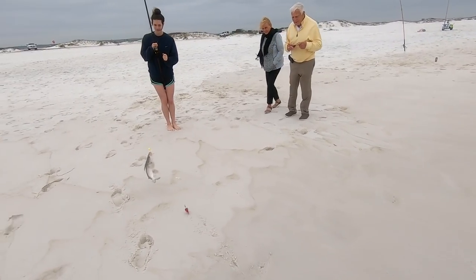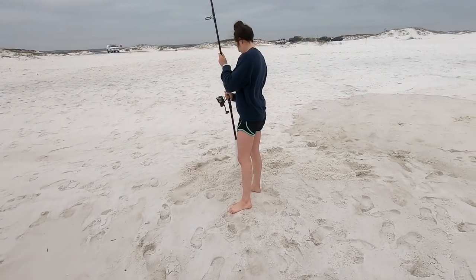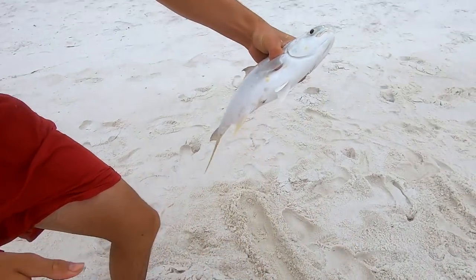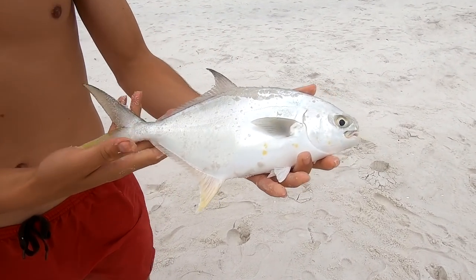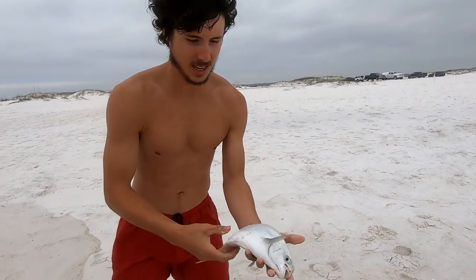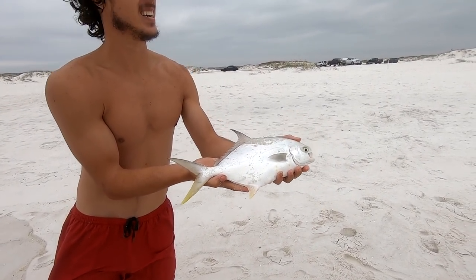Kyla got the culprit. You don't want that. That's a really good pomp. Yeah, oh yeah. I'm definitely keeping it. Y'all check out the size of that Pompano. Wait, hold it. There you go. How long do they have to be? They have to be 11 inches to the fork. He definitely makes 11 inches. That's a beautiful fish right there, guys.